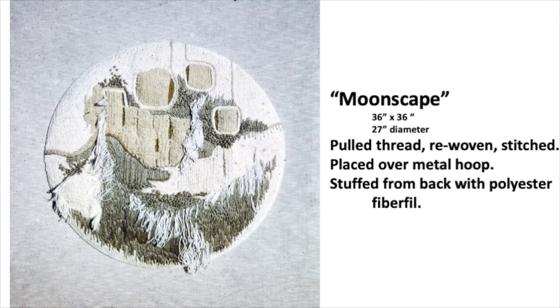So I pull the threads out, and where you see the whites, that's where the threads had been cut between two warps, and I pulled out the wefts. So I left them hanging in the piece. So when you pull threads out, you're left with a warp. And so I rewove into those warps. And since there was a fabric that I'm working on, then I was able to include embroidery into the technique. And so it's pull thread, rewoven, and stitched.